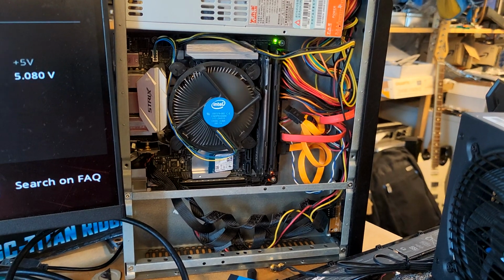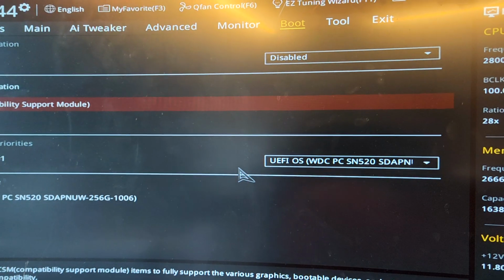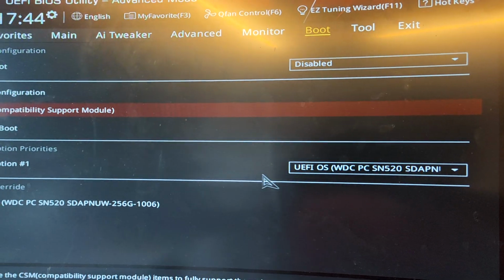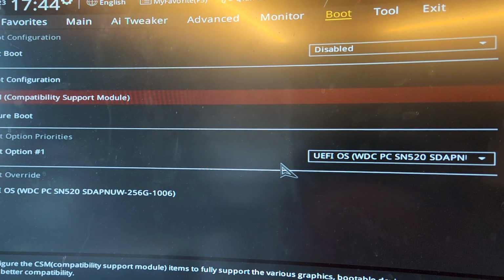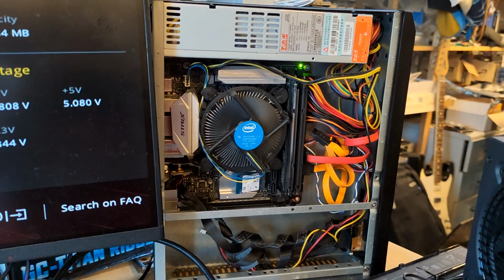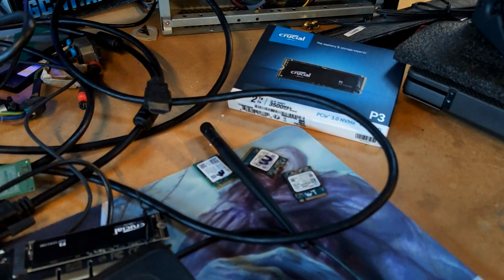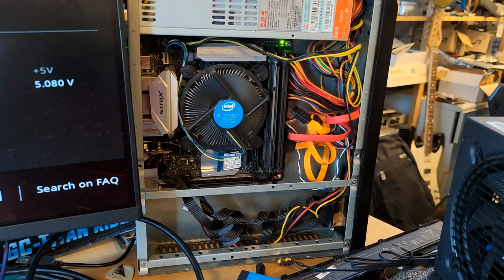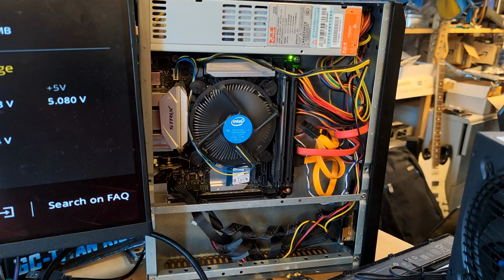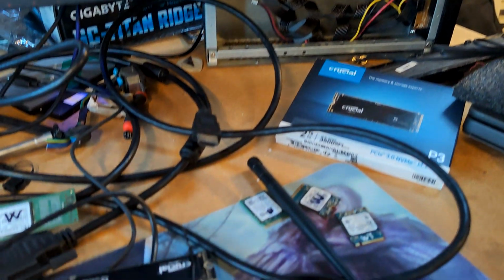Hello everyone, I wanted to show you this issue with this Asus Strix motherboard that would only recognize Western Digital SSD. So I have a Western Digital SN520, which is a very cheap budget, low cost SSD from my 2018 laptop. And I tried a lot of other drives, and that one is the only one that gets recognized. I would say that this is quite a common issue with some old NVMe implementation.